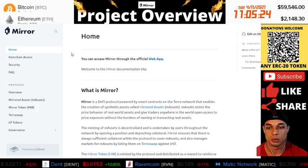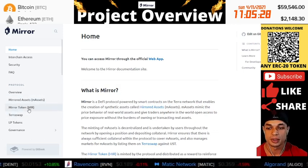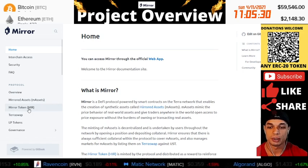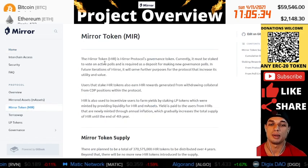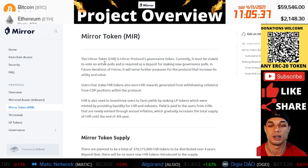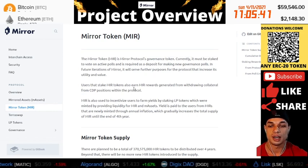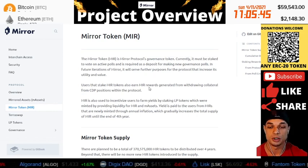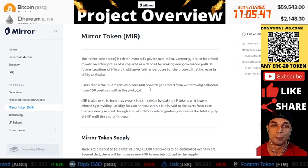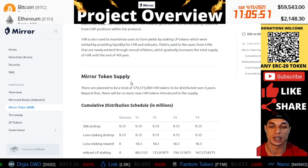So let's jump into the back end here and look at some of the tokenomics for the Mirror token. The Mirror token is basically a governance token, as it's being used as utility on their protocol, and you can stake the tokens and earn more Mirror. I thought that was very good because it's a way to earn passive income.